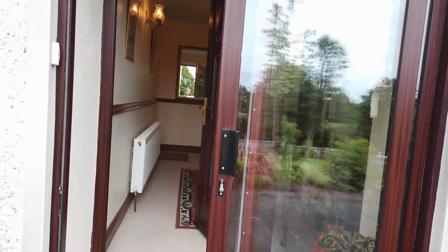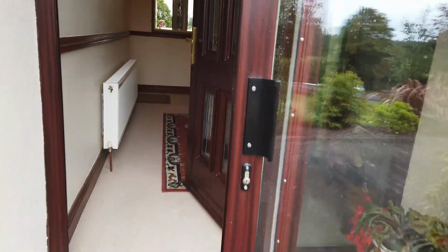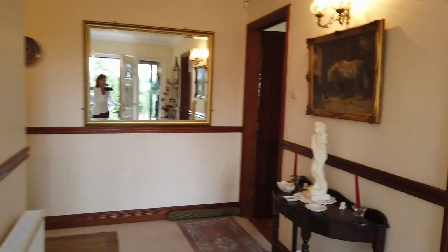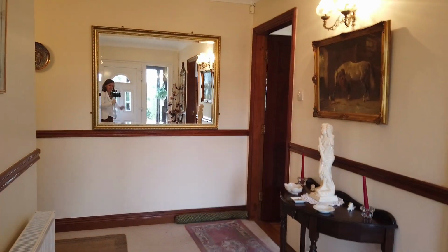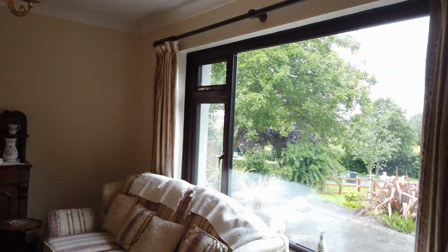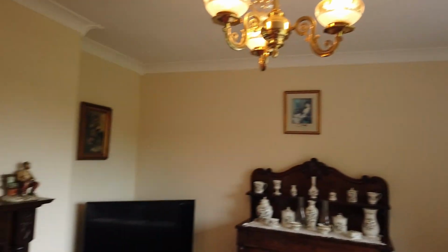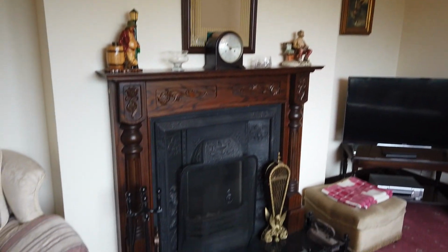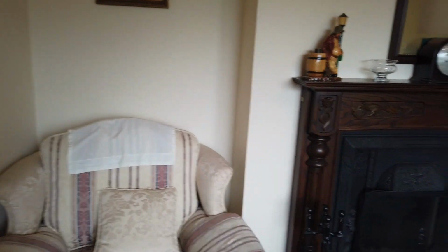So we're coming in to the front of the house through a storm porch here, as you see, with a sliding door into the hallway. The house is very nicely maintained throughout, and it's a lovely space. Now, in here to my right is the living room. There's an open fire there with a cast iron inset and solid wood surround.